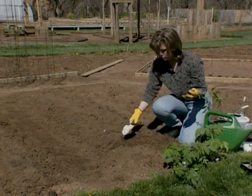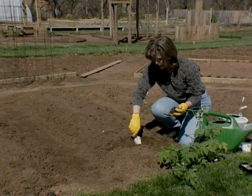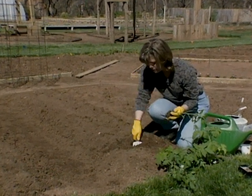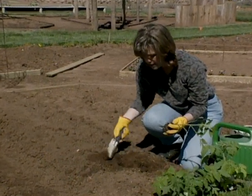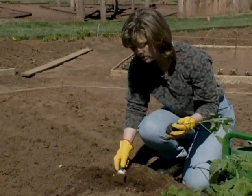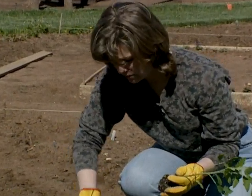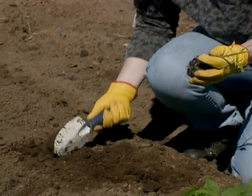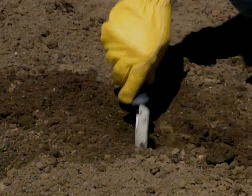Now, I've got my bed raised here, and you want to plant them about 2 feet apart in the row. This will vary depending on your type of tomato. If you have large indeterminate tomatoes, then you're going to want to plant them further apart. However, if you have a determinate size of tomato that will reach just a certain size and then quit growing, the smaller bush types, you could plant them closer together.